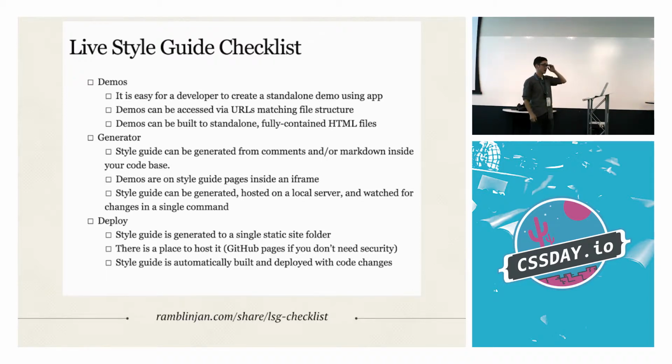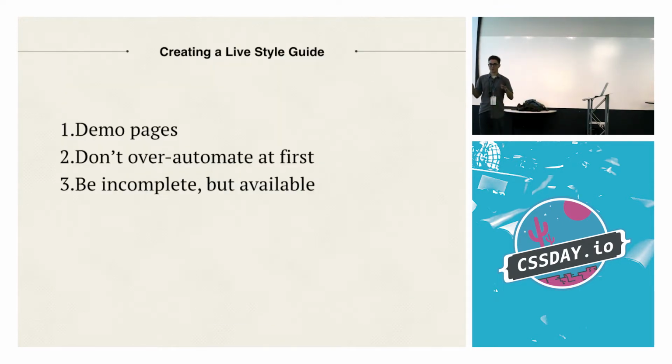This is a checklist that I think serves as a very good guide for what you can move towards. There are 3 different pieces to it: demo pages or example pages, depending on what you want to call it, the actual generation of the style guide, and how you actually host that style guide. I'm going to talk first heavily about demo pages and what that involves and why I think they're the most important piece of this, and then talk about 2 other things to be aware of.